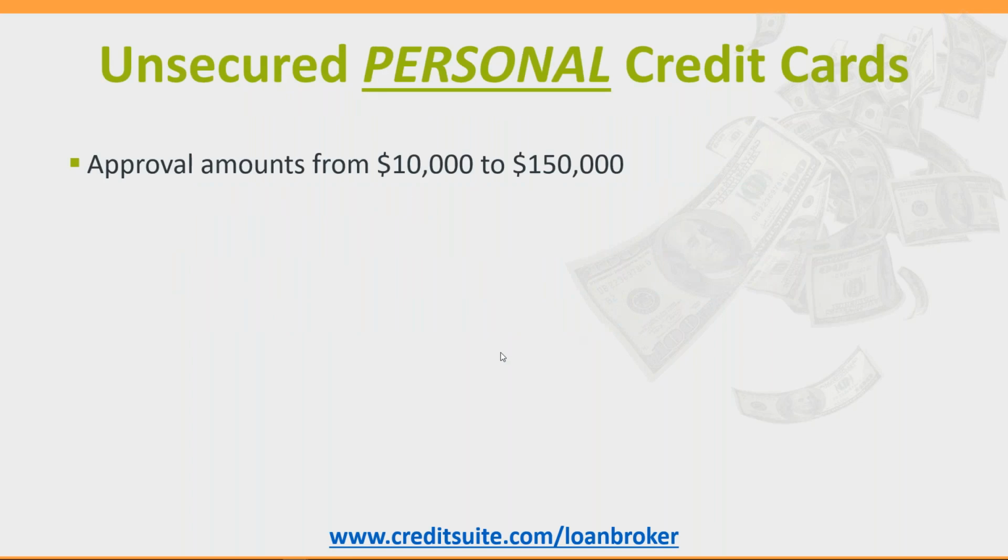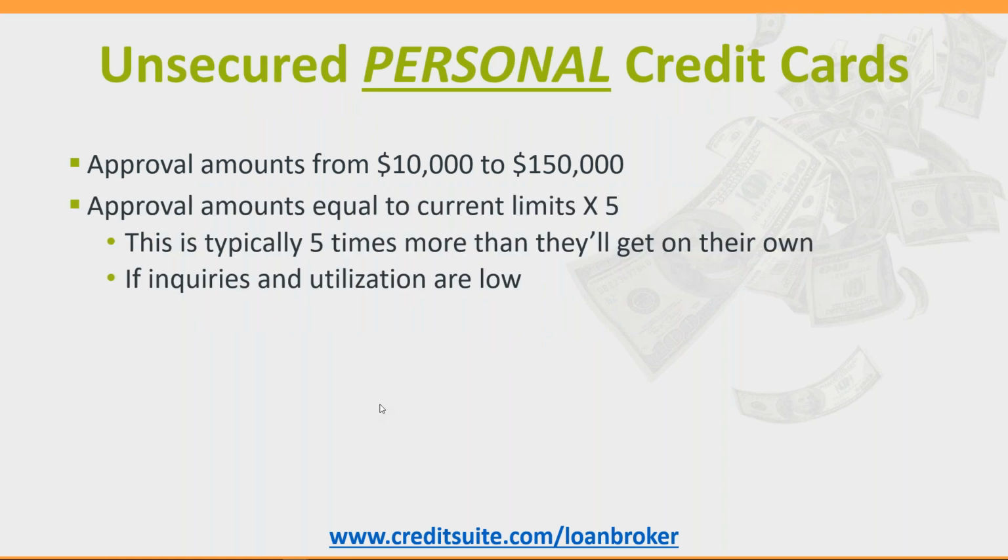So let's talk about the personal first. You get approvals from 10,000 to 150,000 in total funding. Usually what happens is this: we are working with finance sources. I can't call them lenders and I can't call them credit issuers because they do neither. These are experts in these kind of credit cards that require personal credit checks.